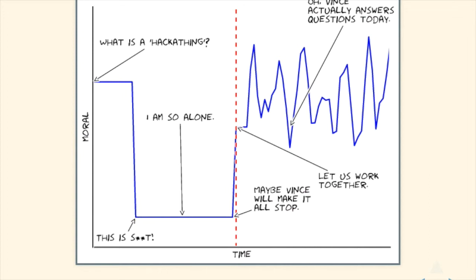This is how I think students feel through this process. Not at all based on anything apart from just my opinion, so I don't know. So they start off with probably quite high morale. They just finished their student presentation. They don't really know what they're doing.